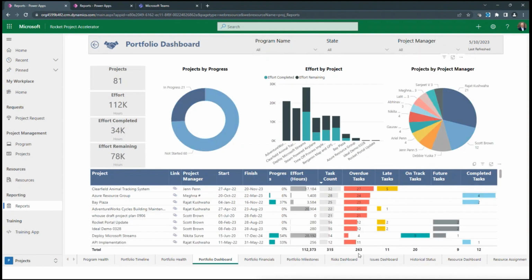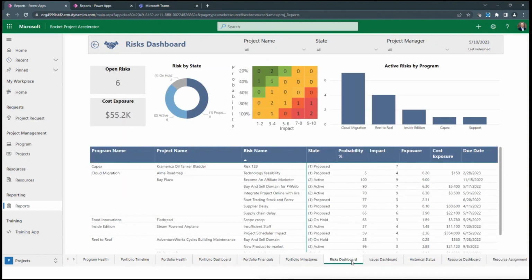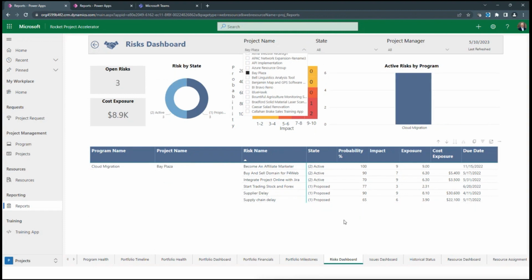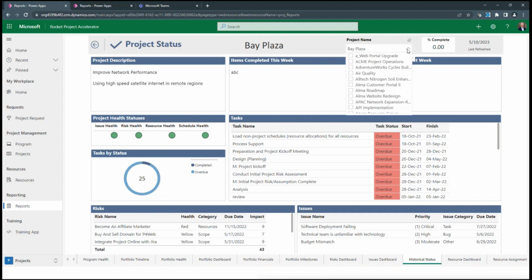So you've got all this. Remember, I talked about those subjective things like issues and risk. We can add scoring on those. We can look at the impact, the risk, the probability, the exposure, the cost. We can aggregate all that, and we can look at that across the portfolio. If we wanted to, we could actually select one project and get a view of what that looks like. And this is for a project manager. You can have this whole thing available, and then you can just pull up your individual project if you wanted to see that. You can also go to a historical status. And here we've got this by project, which really makes more sense around project. Like, hey, how's the Bay Plaza project doing?